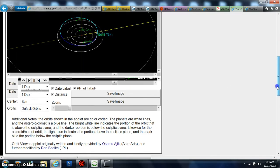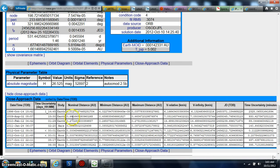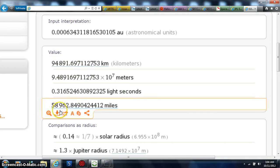And I think it's even going to be closer than what they projected, because they had a minimum sitting here on the 12th. So I'll give you the mileage on that. So it's actually probably going to be closer. They're being a little bit reserved, because it could get as close as 94,891 kilometers. Okay, it's going to be 58,962.